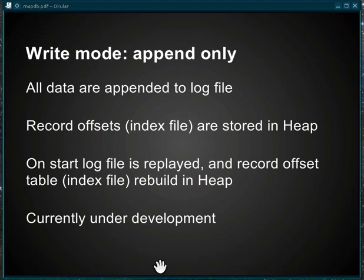The third mode we are currently working on is append only. So the data are appended at the end of the file, and on commit it updates some flags or markers that the commit happened. And the nice thing about it is it's a very robust way to store the files, and it's nearly impossible to corrupt it. When the database starts, the log is read completely, and some metadata like record offsets are replayed inside the memory.